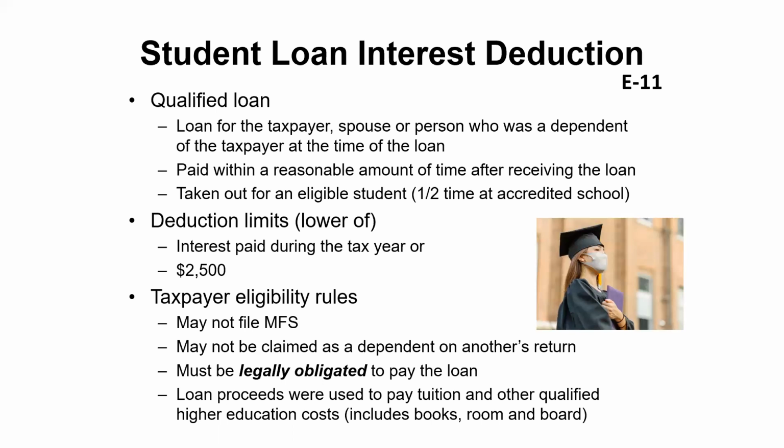Typically, what you're going to get is a 1098-E from the student loan provider. The 1098-E is going to indicate the amount of interest actually paid in the year. And we're allowed to take the lower of either the amount of interest paid or $2,500. So for example, if you have a 1098-E or maybe a series of 1098-Es and you add them up and it's $1,200, just simply enter $1,200 into TaxSlayer. The program automatically calculates the lower of those two numbers.